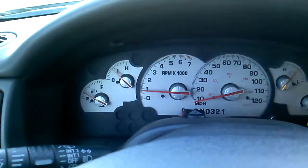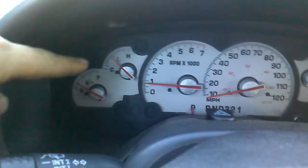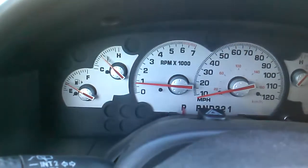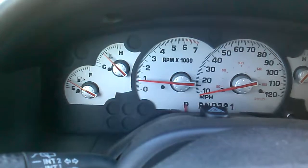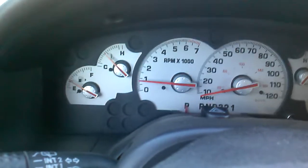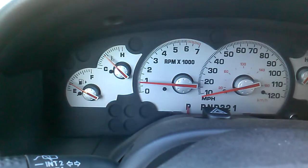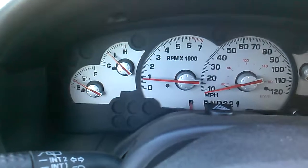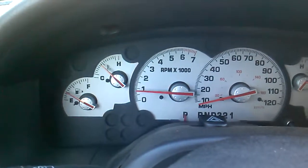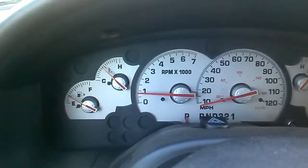All of the instrumentation is working, and take note of the temperature gauge. I'm sitting here in 105 degree heat, letting the car idle, air conditioning on full blast. It's not even going past the middle point. The vehicle doesn't have any leaks, and it just drives very, very nice.